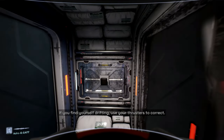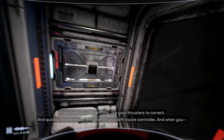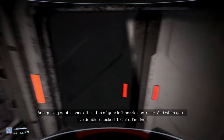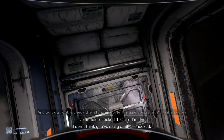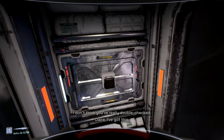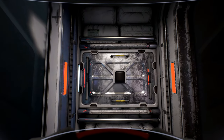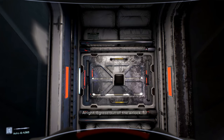If you find yourself drifting, use your thrusters to correct, and quickly double-check the latch of your left nozzle controller, and when I've double-checked it, Claire. I'm fine. I don't think you really double-checked. Claire? I've got this. All right. Egress out of the airlock.